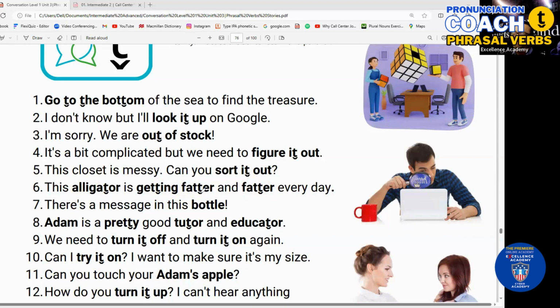There's a message in this bottle. Good. Adam is a pretty good tutor and educator. Educator. That's right. So the U is going to sound like a schwa, educator. Educator. That's right. Number nine, we need to turn it off and turn it on again.